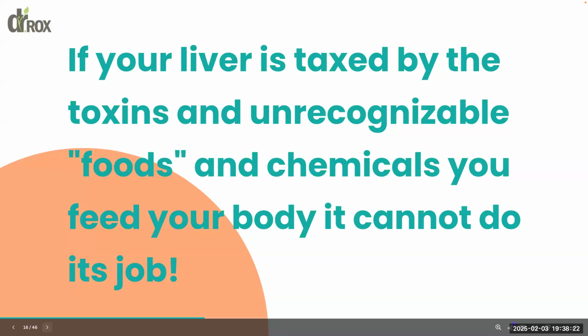So if your liver is taxed, it can't do its job. I'm going to give you an analogy. Imagine you're an entrepreneur. Oh, it's funny when I see the comments. Why don't our physicians know this? They teach them different in Western medicine.